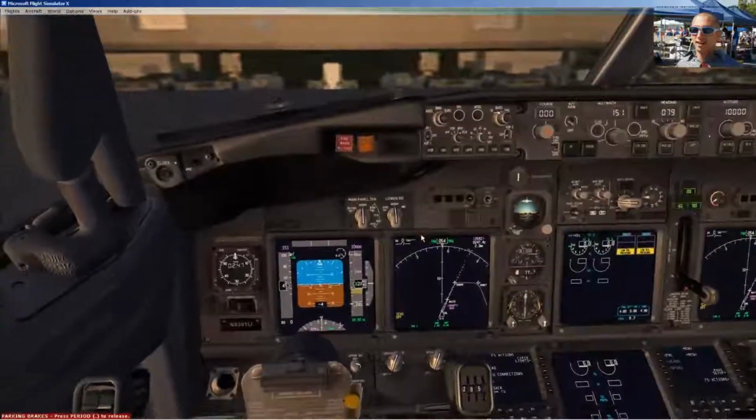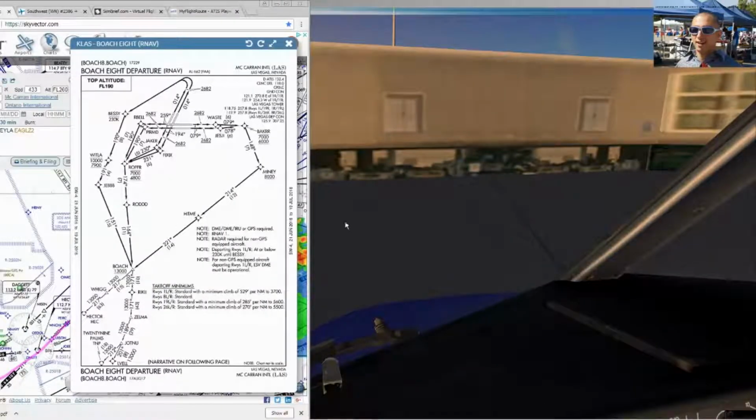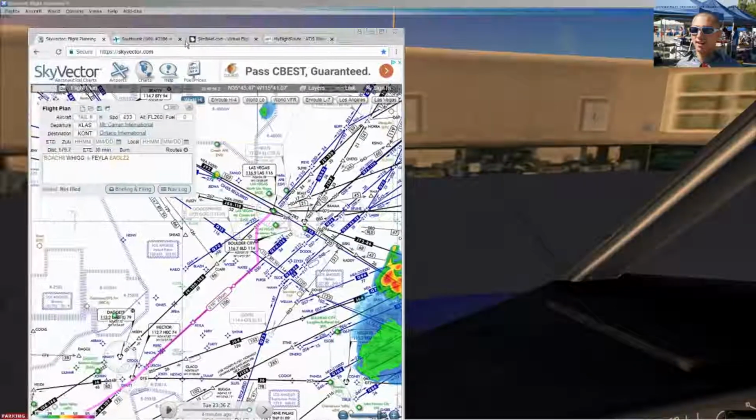Alright, so pre-flight check is complete. Lots of work that needs to be done. It's not just like in your car, you turn your car on and just go. And I'm omitting some things too. I'm not doing everything that a flight crew would do in the real world because it would just take too much time. And it's only a simulator, so, you know.